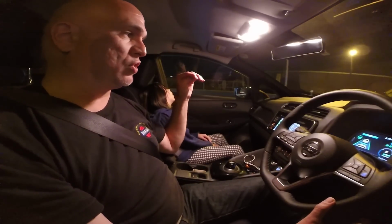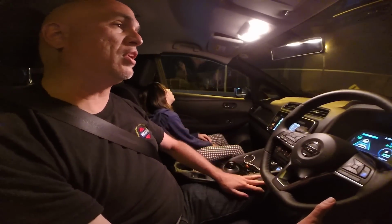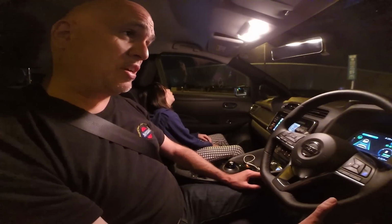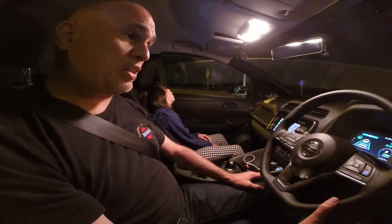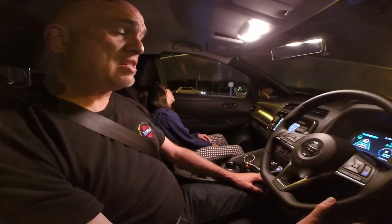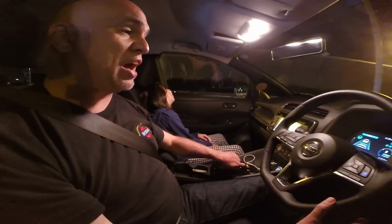And then eventually it'll turn the hazards on and slow down to a stop. I tried it on a regular street last night and it didn't do that. The steering just disengaged like the Serena. I'm starting to wonder, maybe in this country I don't have that ability.